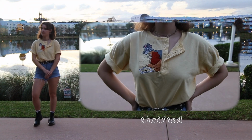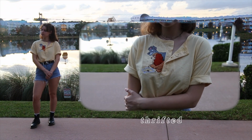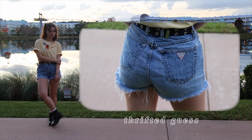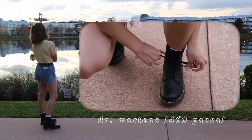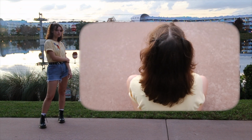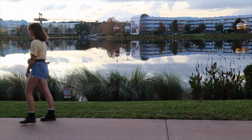Okay, so for this outfit, I'm wearing this yellow Lady and the Tramp shirt, and I cuff the sleeves just for more visual interest. I'm also wearing these shorts from Guess, and for my earrings, I am wearing these little pastel pink hearts. I thought the pastels complemented each other nicely. And I'm also wearing my Doc Martens, and as for my hair, I put it up in these little tiny baby ponytails because again, the Florida humidity was atrocious.